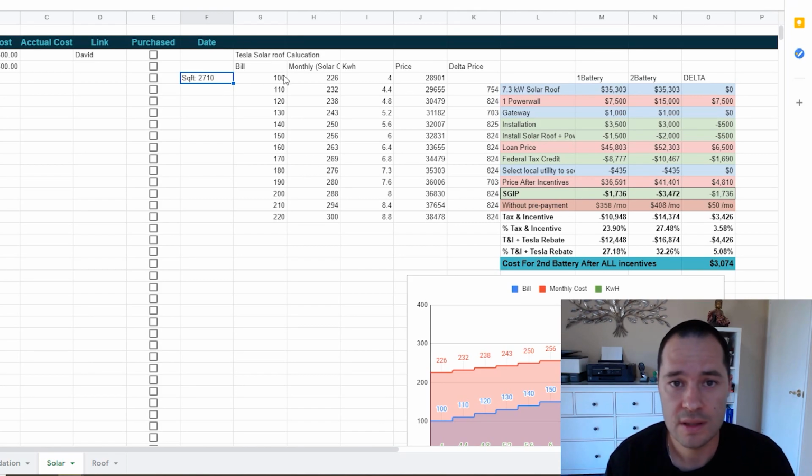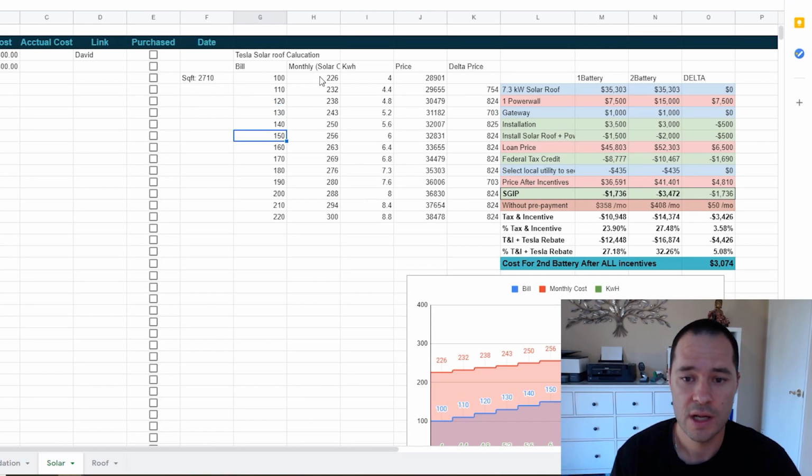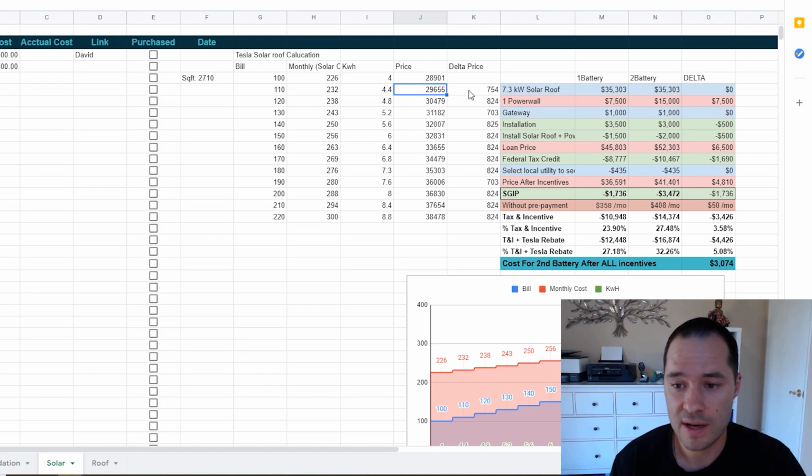That's the estimate that solar put out, and I bumped up my electricity bill by $100. This is the Tesla solar roof. And then basically I did a little bit of a cost calculation: how much it would cost you monthly, how large of a system you would get, the net price, and then here's the delta, so the price bump.